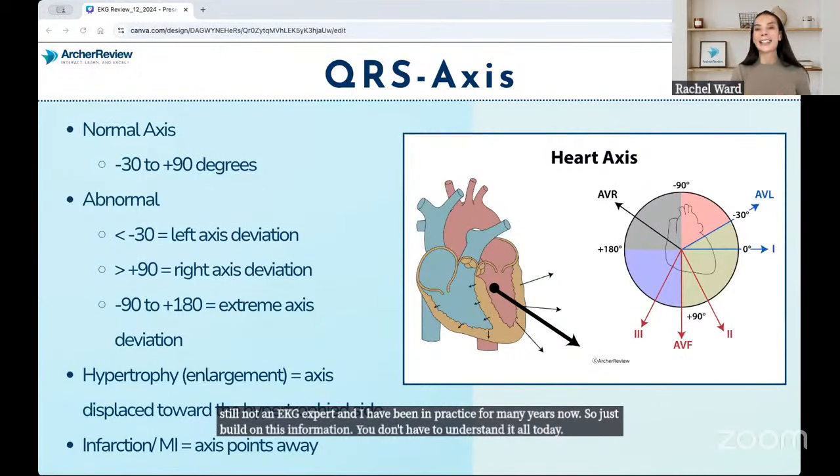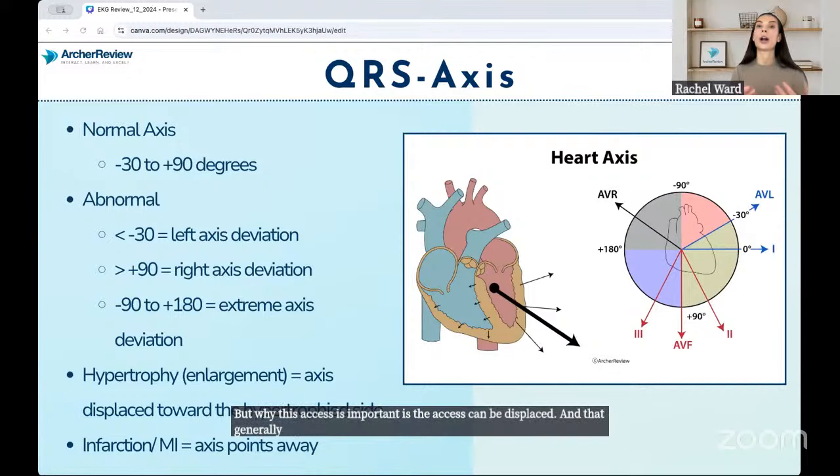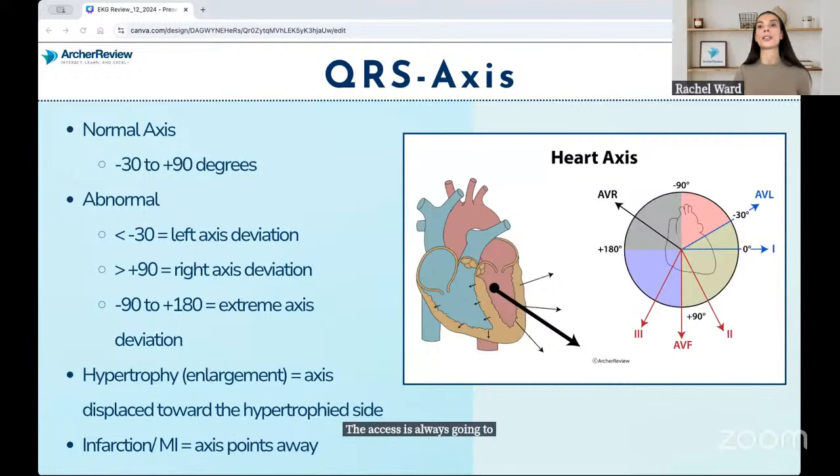But why this axis is important is the axis can be displaced, and that generally tells us there's some sort of hypertrophy or enlargement of the heart going on. The axis is always going to be displaced towards the hypertrophied side. Same but opposite for an infarction or an MI, the axis points away.